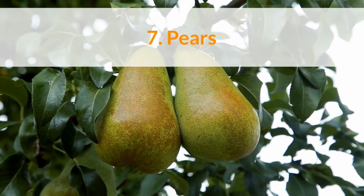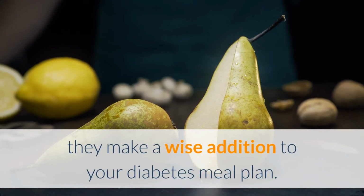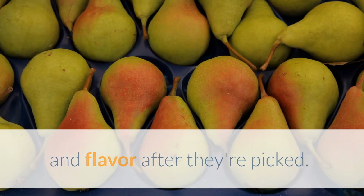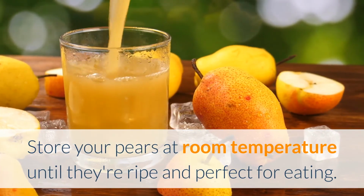7. Pears. Because pears are an excellent source of fiber, they make a wise addition to your diabetes meal plan. Plus, unlike most fruit, they actually improve in texture and flavor after they're picked. Store your pears at room temperature until they're ripe and perfect for eating.